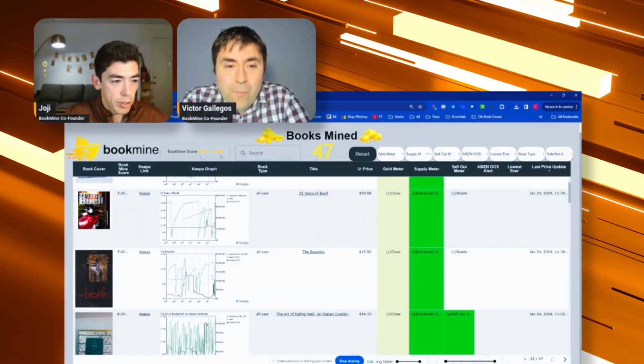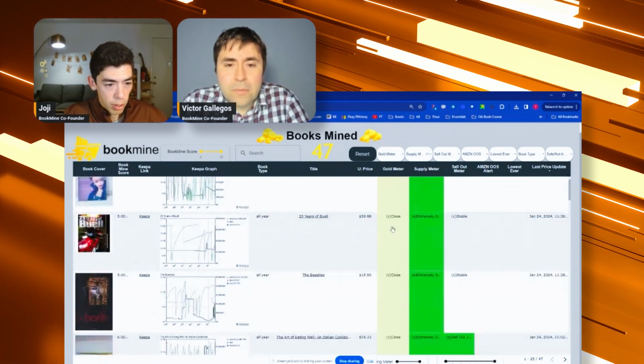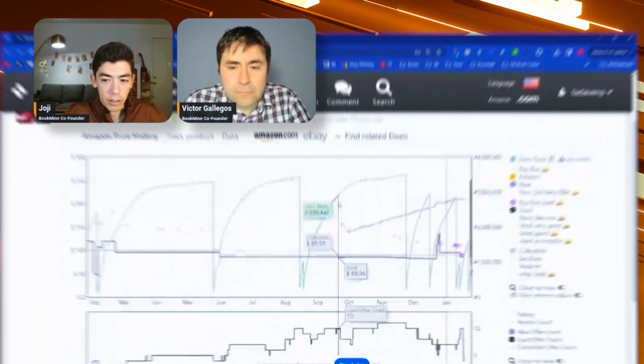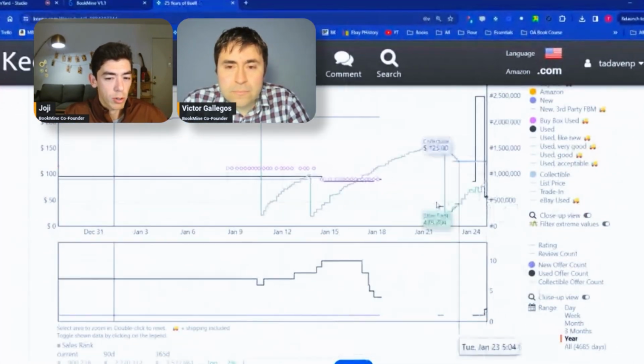This is called 25 Years of Fuel. So obviously, neither of these books are textbooks here. This is also going to be close in price and extremely short supply. So let's go and take a look at this book. Obviously, a very niche book. So can you kind of tell us why this price was kind of like a close price, Victor?